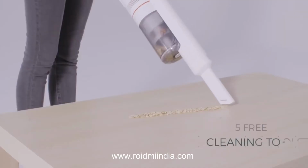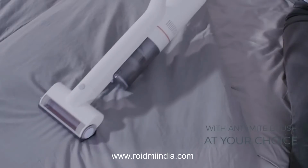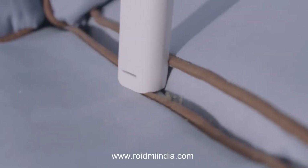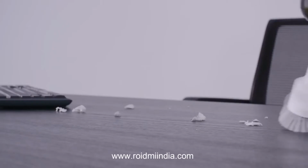With its design, you can now easily switch between multiple brush heads using the specially designed crevice tool and soft dusting brush. The F8 can deal with any couch, any situation, at any time.